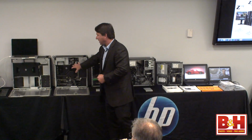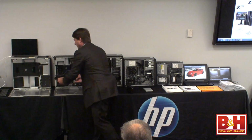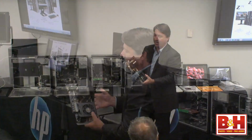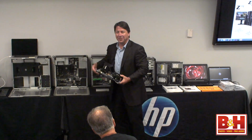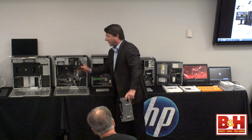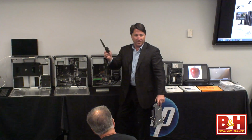And then we go to our Z620, which is very similar, except it has an all-touch toolless design, and this is how you add a second processor to it. So you can actually add a second Intel Xeon 12-core processor. So now you've got 24 cores, up to 192 gigabytes of memory, lots of storage. And here we're introducing our cable-less way to add storage devices. You can add a 4 terabyte drive here, for example.